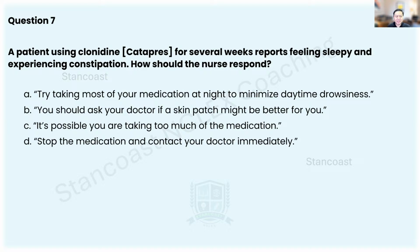Let's have number 7. A patient using clonidine for several weeks reports feeling sleepy and experiencing constipation. How should the nurse respond? Is it A, try taking most of your medication at night to minimize daytime drowsiness? B, you should ask your doctor if a skin patch might be better for you. Or is it letter C, it's possible you are taking too much of the medication? Or is it D, stop the medication and contact your doctor immediately?